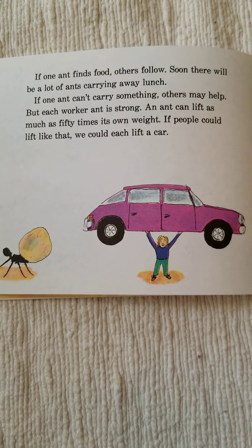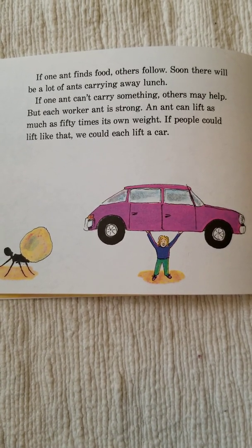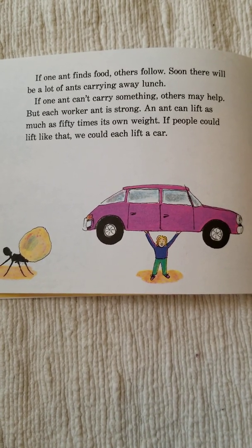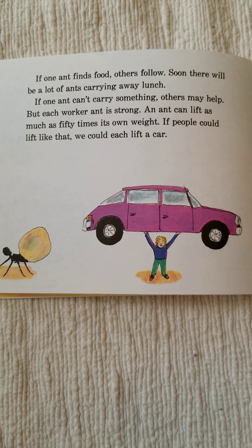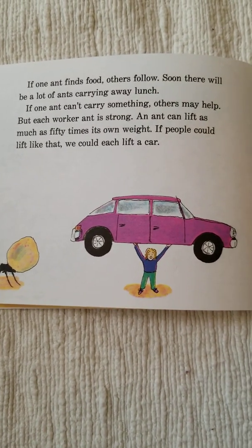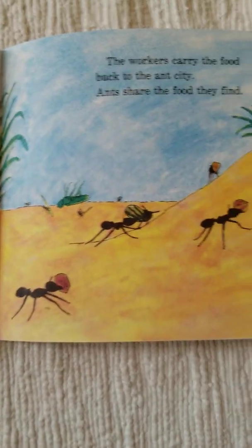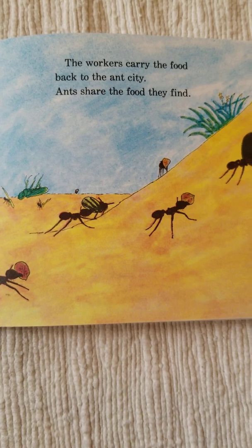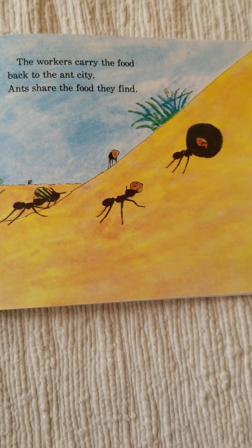If one ant can't carry something, others may help, but each worker ant is very strong. An ant can lift as much as 50 times its own weight. If people could lift like that, we could lift a car. The workers carry the food back to the ant city, and ants share the food that they find.